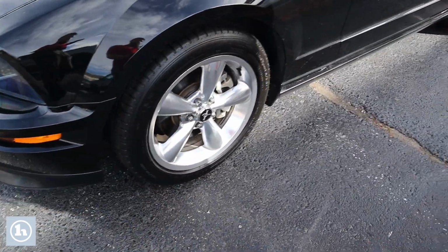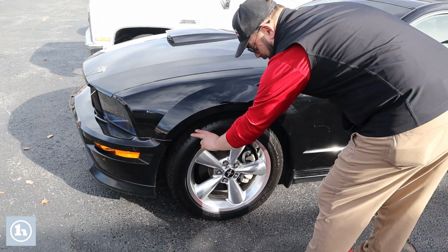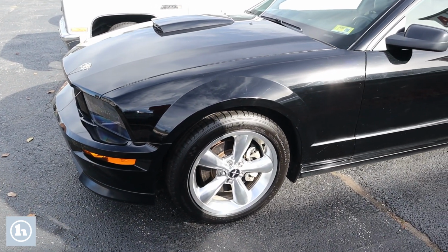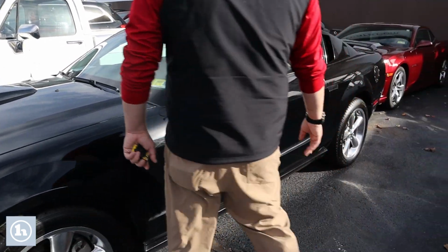Some really nice Michelin Pilot Sports on this. And just judging by the fact that the little hangies are still there, those look just about brand new, man. Very, very nice. Exactly what you like to see on these guys. Bring you around, show you the interior.